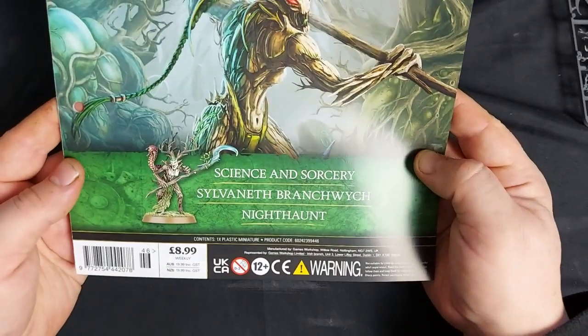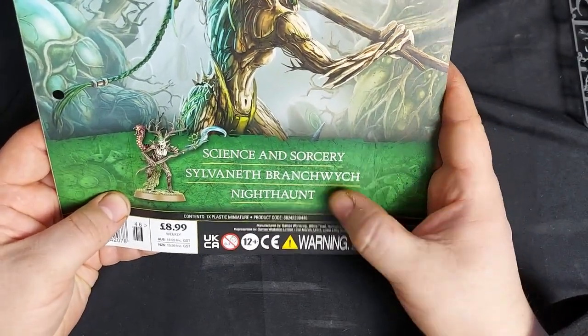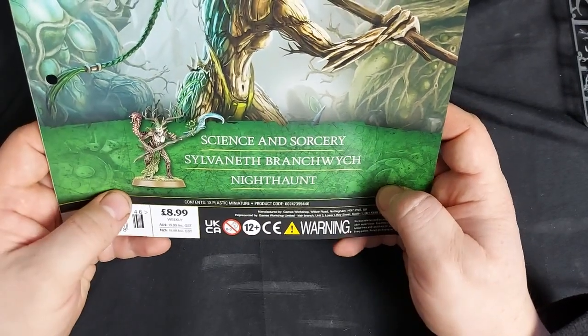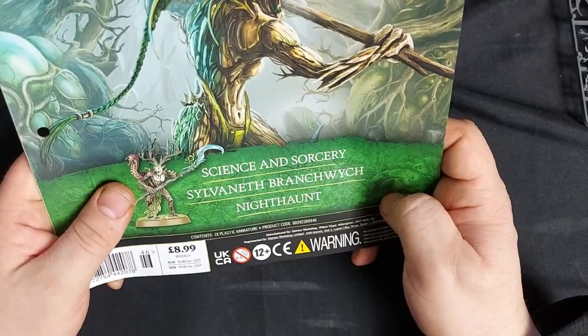And then of course we've got our issue. Science and sorcery, both are pretty similar. We learn about the Branchwych, and we have a page all about the Night Haunt. So first off, we'll zoom in and have a closer look at that frame, and then we'll start going through our issue.